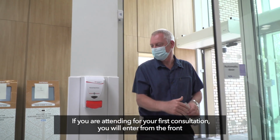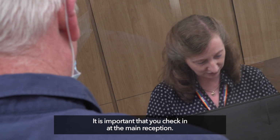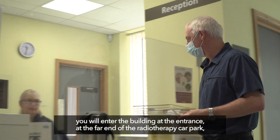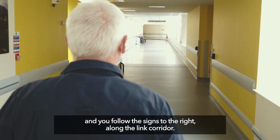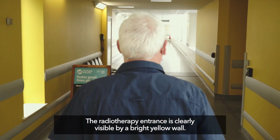If you are attending for your first consultation, you will enter from the front of the Northern Centre for Cancer Care, North Cumbria building. It is important that you check in at the main reception. If you are attending for a pre-treatment or treatment appointment, you will enter the building at the entrance at the far end of the radiotherapy car park, and you follow the signs to the right along the link corridor. The radiotherapy entrance is clearly visible by a bright yellow wall.